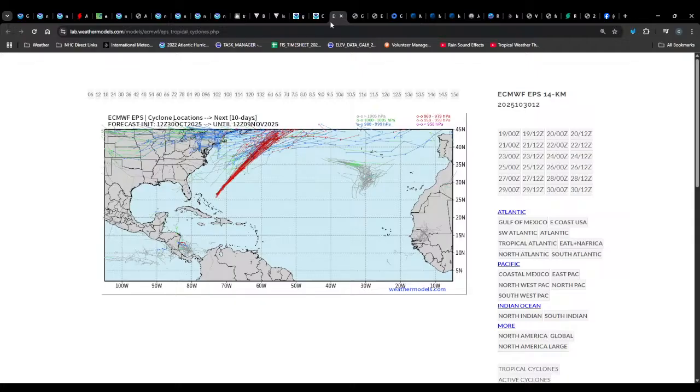Okay. Knowing that, if we look at the Euro model over the next 10 days, we don't see much of anything at all. They're saying that maybe something could develop in the middle of the month. Maybe.